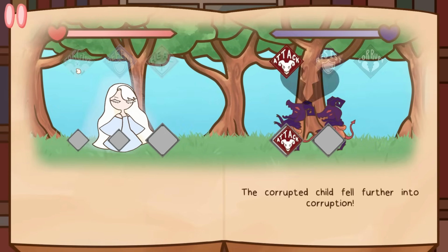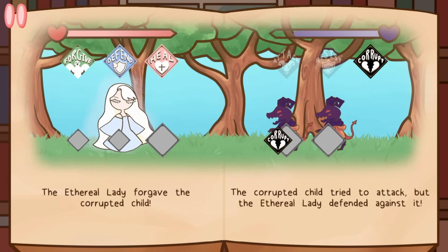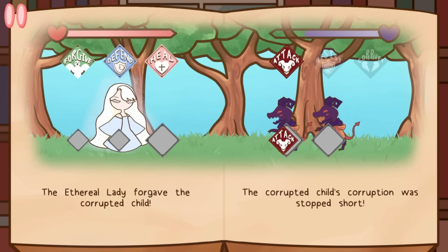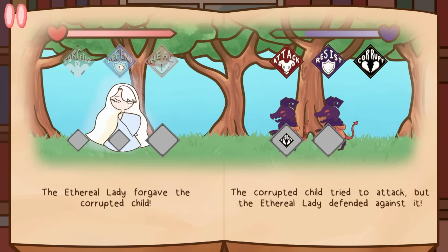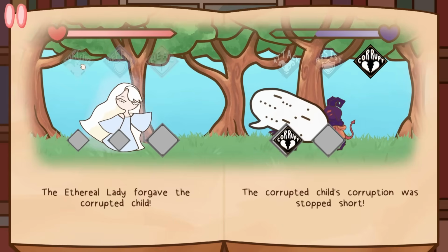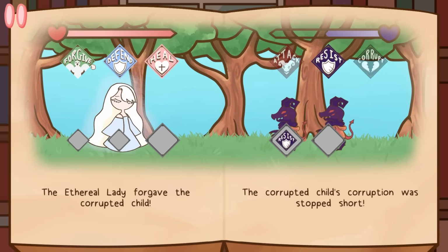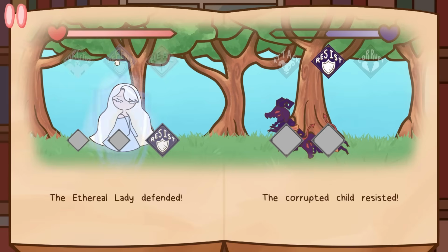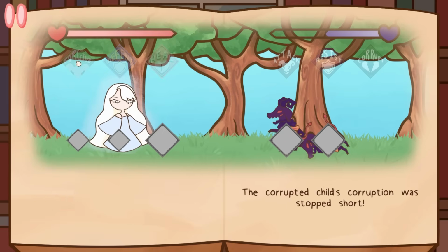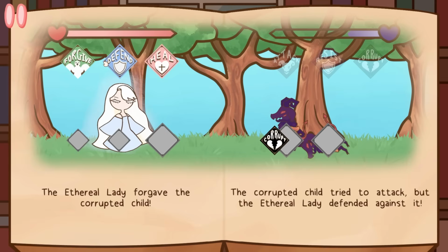Oh, forgive? This is trickier because there's like a barrage of attacks we've got to defend against at once. So you've got to be mindful. We can do a double forgive here, though. There we go. I'm glad they share a health bar. Defend. Oh, forgive. Nice. Defend. Oh my god, that was close. Forgive.